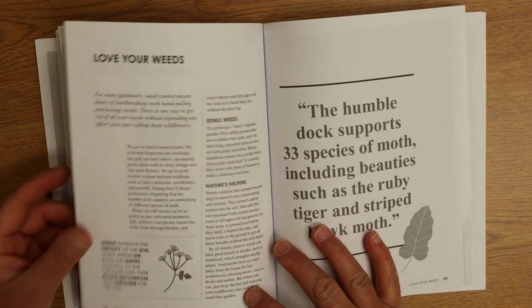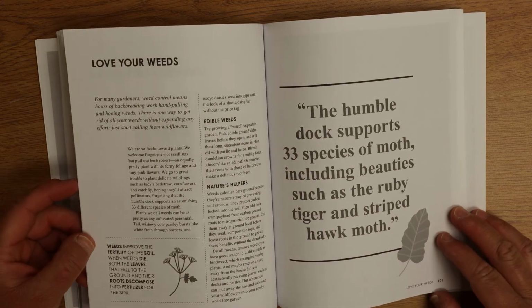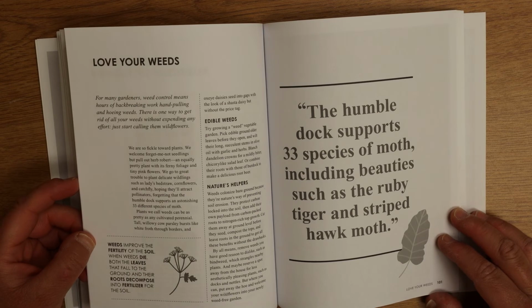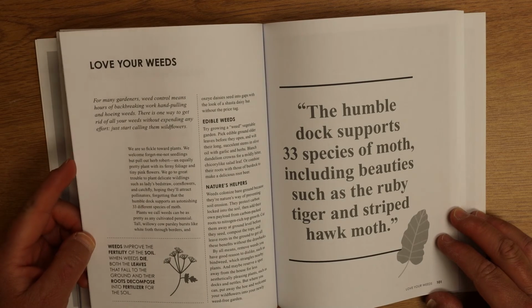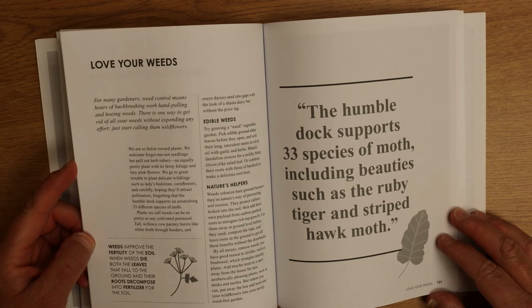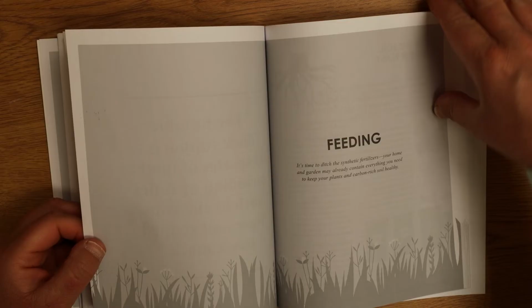Weeding. Well, she's pretty funny. There is one way to get rid of all your weeds without expending any effort. Just start calling them wildflowers. Ha ha. But I do need to learn to embrace more of them in my own garden, I must admit.